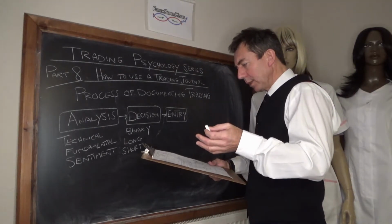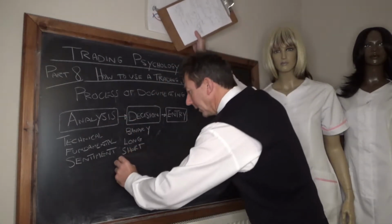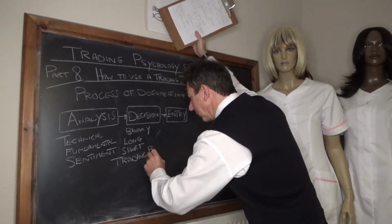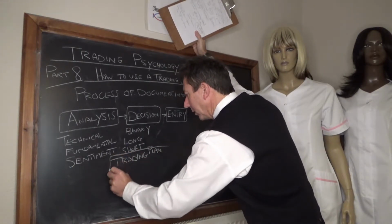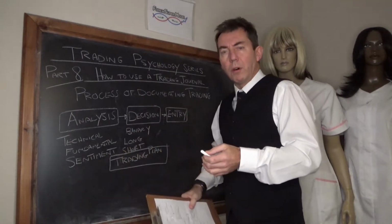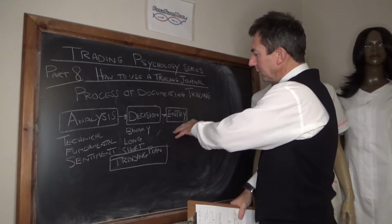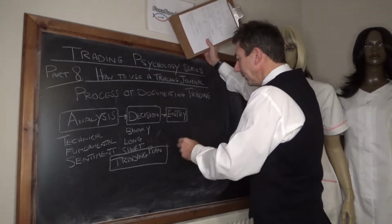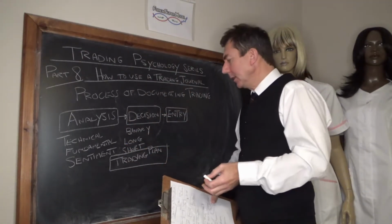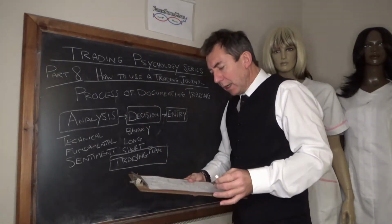Now in this process, part of this analysis process would have been a trading plan. Okay, so the trading plan will be all-encompassing, if you like. And the trading plan will basically take the form of, normally, an entry, an exit, and a stop and a take profit, if you like. So that's all part of the trading plan. Now, the trading plan sort of blurs the process, if you like.